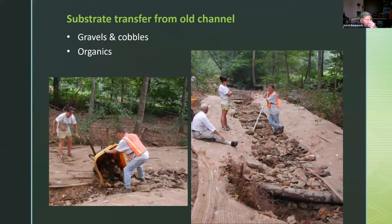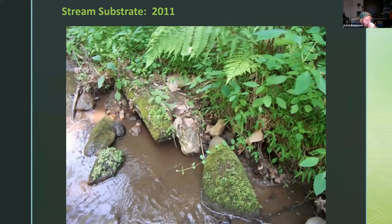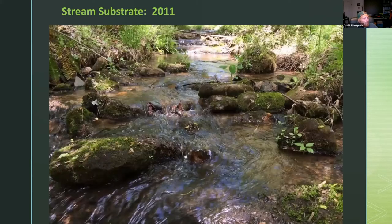This is what the substrate looked like. This project was constructed in 2006. This is 5 years later, the amount of moss and detritus that's built up on these rocks in just a short 5 year period. And this is what the stream looked like 5 years later. It looks very natural. You see a lot of moss growing up. You see a lot of vegetation on the rocks.